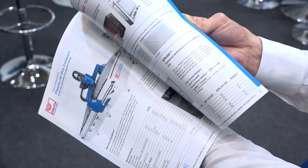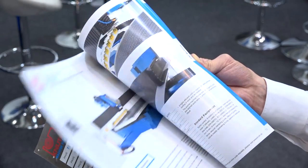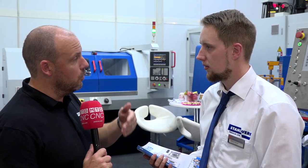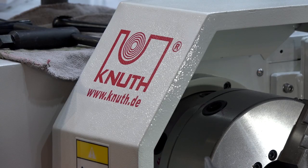So if you were starting up a company and you needed a saw, a bed mill, a manual lathe and a CNC, you could come to DTS in the UK and get fully equipped with those styles of machines. Yeah, that's the idea. You can come to DTS and tell us what you need and what you want to do with the machine. After that, our dealers and we make a complete quotation for everything you need in your workshop.